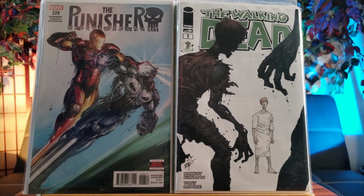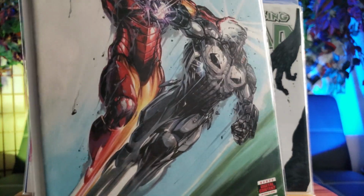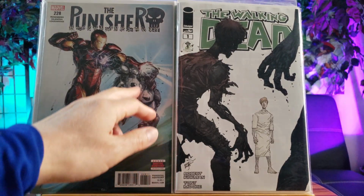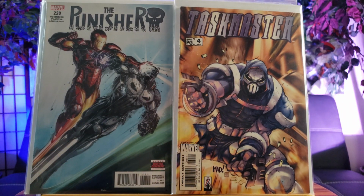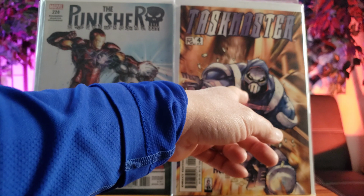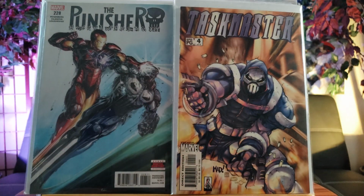The Punisher #228. I simply bought it because of the awesome cover. I was like, wow, since when did War Machine have a Punisher insignia? This looks awesome. Yeah, so there's got to be a storyline behind that. It's very hard to find these Taskmaster limited series runs. I think I had an issue #1, but I sold it. So here's Taskmaster using his new costume right here. I think this is kind of in line with the Black Widow one. Looking forward to the movie, by the way.